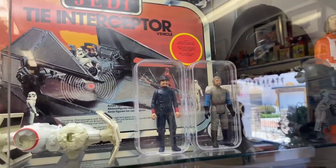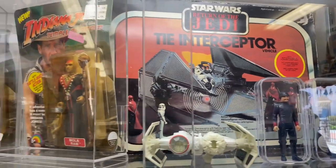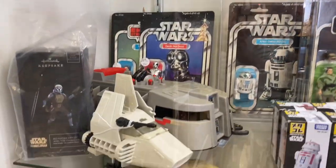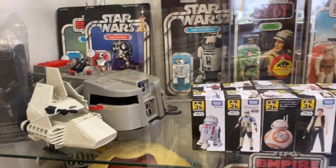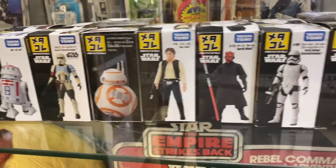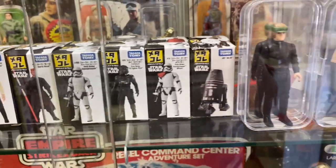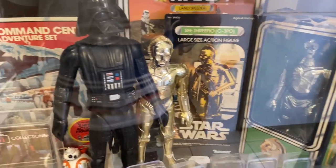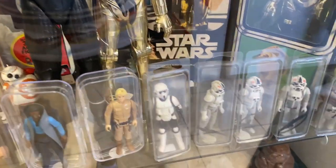And then we'll finish off here with checking out some of Kelly's Toy Shop. You know, we got some Star Wars, vintage Star Wars here in the showcase. Even got some from Japan right there, the Takara Tomy figures. And you got a couple of vintage figures there, Lou. You even got a Tauntaun in the back with Luke Skywalker. Some of the 12 inch ones.